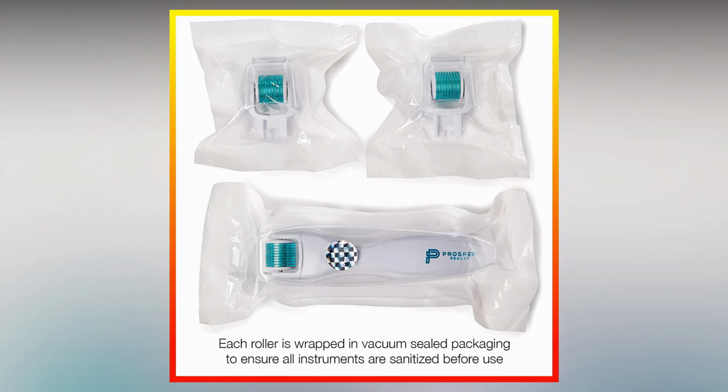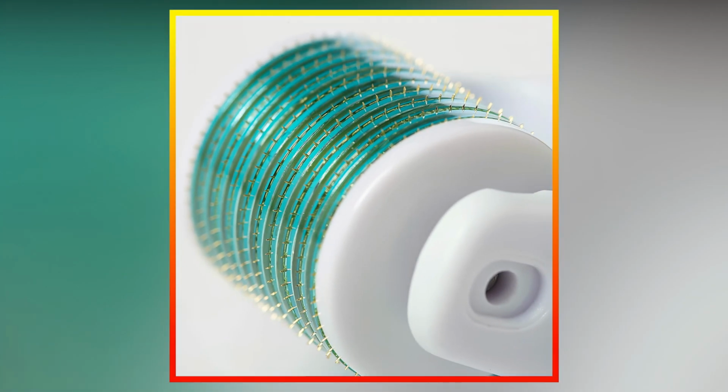Dermarollers are a valuable tool for anyone serious about their skincare to have in their collection. Which one of these options best suits your needs?